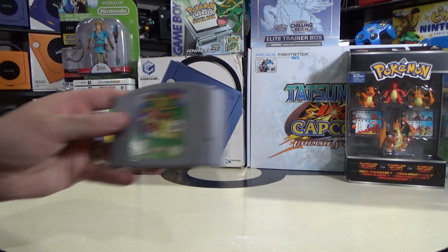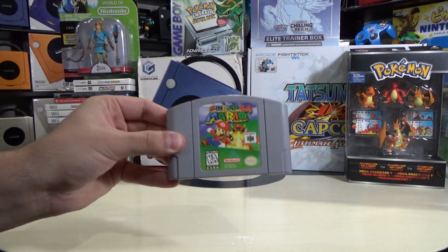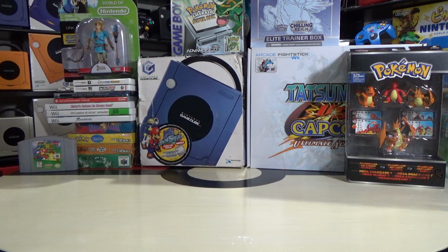And then I got a copy of Super Mario 64. This is just the cartridge because I had just the box and the manual and I wanted to find a cartridge. Again, found that locally for like 40 bucks. Was a pretty good deal overall, so thought I would snag that.